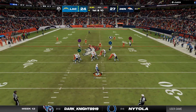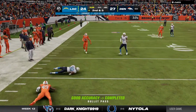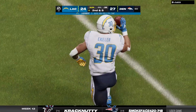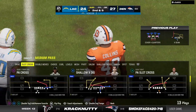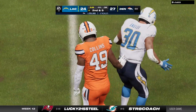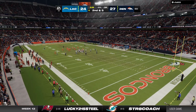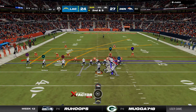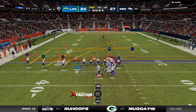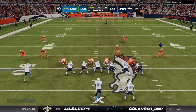On 1st and 10, Herbert. He'll get this out wide to Eckler. And he'll get it out to midfield. Looks like, yeah, they'll spot it right at midfield at the 50. It'll be a gain of 5, and it'll be 2nd down. Now that's the type of play that gives you a chance to win. Nothing forced downfield where you don't have a guy open. Swing it out to the back, and maybe even check it down, whatever you want to call it. Gain of 5. You're just trying to get 4 on 1st down. They're ahead of the chains now.